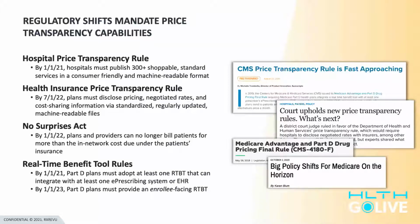But it doesn't go nearly far enough in terms of what I think providers intend and want to accomplish with their patient experiences. And frankly, pricing is so complicated for a patient. I mean, think about it. I worked in revenue cycle. I actually did price transparency early in my career.